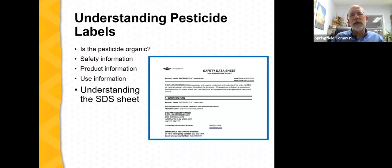Frequently, you can locate SDS sheets from websites. You can also request them from the supplier of the pesticide. But there's a great deal of technical information on the SDS that is not found on the pesticide label. Is it necessary to have the SDS in hand before using a pesticide? No, it is not. But it is required that you have the label in hand before using a pesticide.